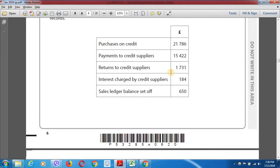Then comes sales ledger balance set off 650. Balance set off takes place only between a person who is a supplier and a customer. Say for example, X is an individual and Selena Gomez purchased 100,000 pounds of goods from X, and after a few days she sold goods for 50,000 pounds to X. So can you answer me how much Selena Gomez owes to X? The answer is 50,000 pounds. So now if Selena Gomez pays 50,000 pounds to X, all the transactions will be settled.